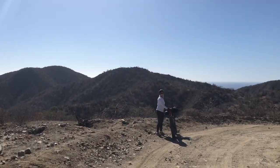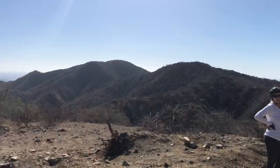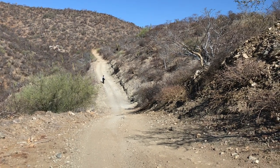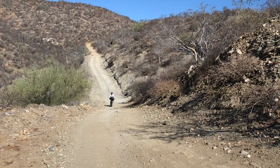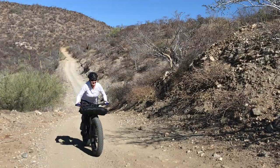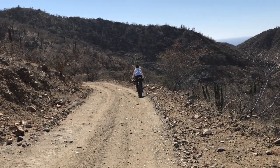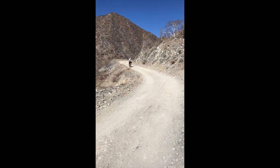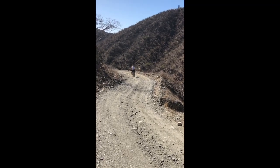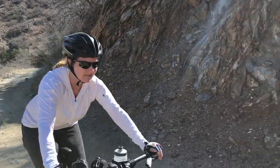TOC means top of climb. It's the climb for the day. Rocky.